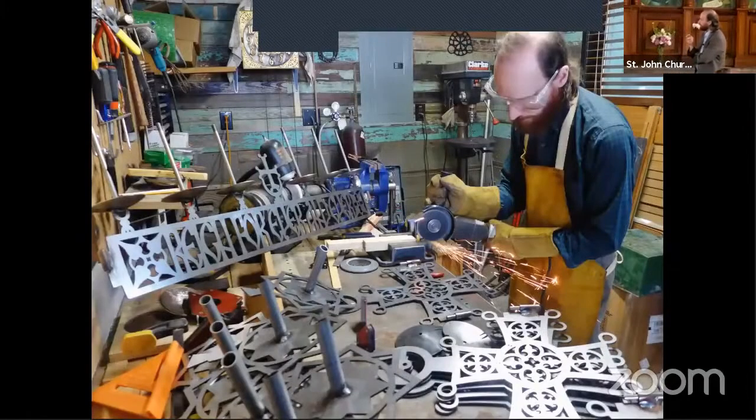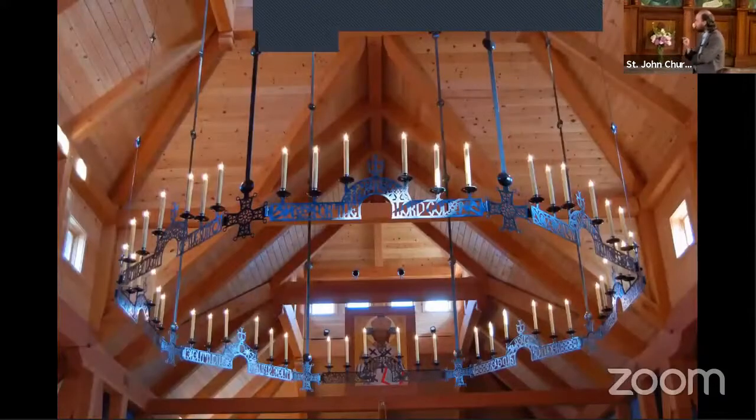I'll just briefly talk about some of my liturgical craft work. This is my little workshop under my house where I do these iron chandeliers. And I've made these Koros chandeliers for quite a few existing churches.